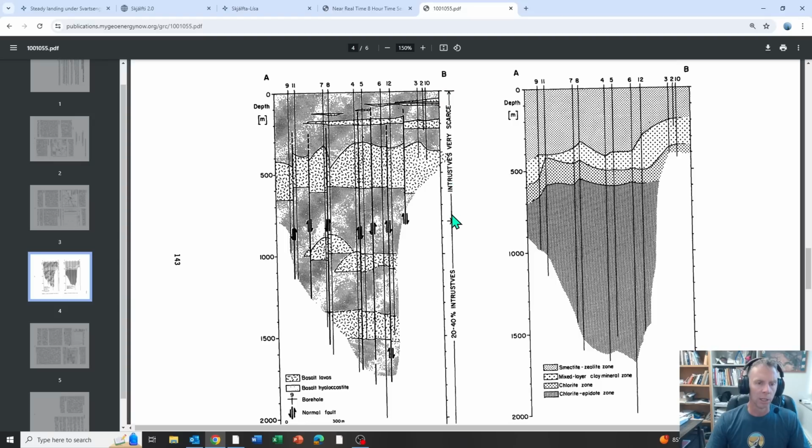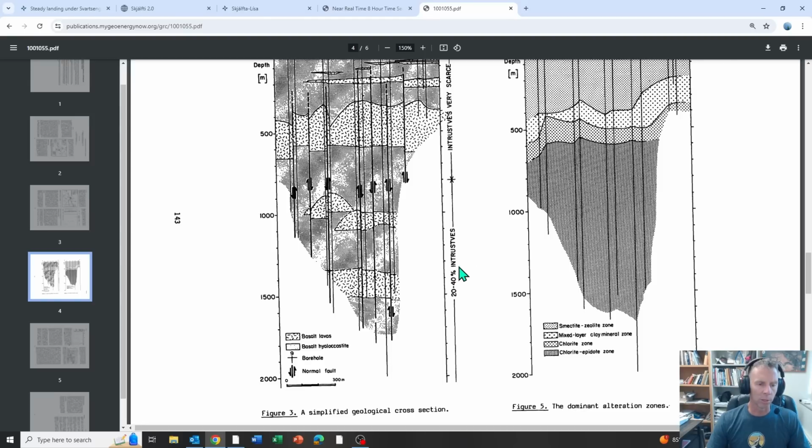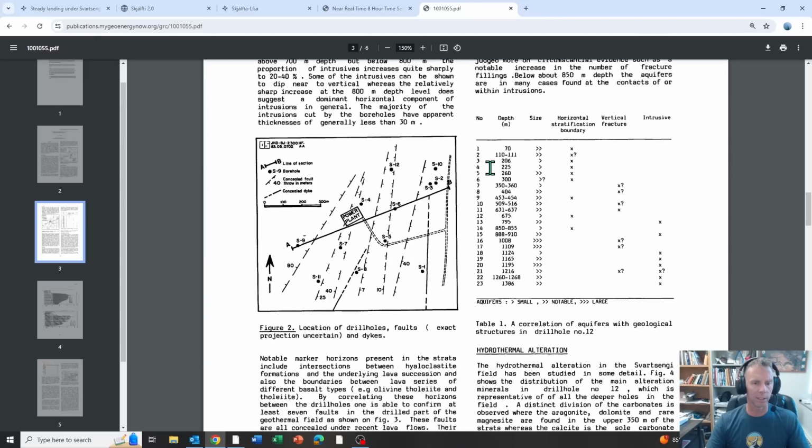Notice over here it shows intrusives very scarce, and then you get below that 800 meter threshold, and intrusives are a little bit more common. But for whatever reason, they didn't really show those on here. I have seen other cross sections in this area that actually do depict the intrusions. And I think as we get to some of the more recent papers, we'll kind of see this. And I think what would be neat for you folks to see and understand is how these early papers and diagrams with more limited data, fast forward 40 years, and you'll see sort of the evolution of things. You'll see how more detailed they are in putting some of this information in there. So anyway, I don't want to be too long-winded with this. Let me rotate things around.